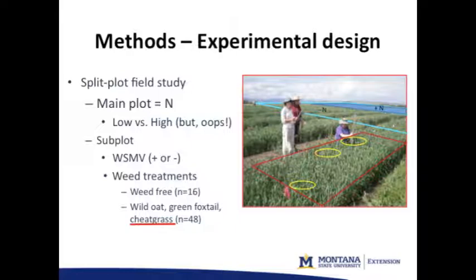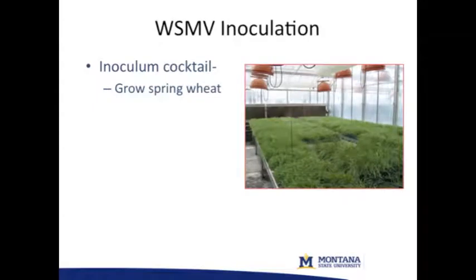So, Mary had been doing a lot of inoculation with the wheat streak mosaic virus at a greenhouse scale, a couple hundred plants. But then we realized we needed to spray or inoculate, I don't know how many, like 4 or 5 miles of wheat lines. So how do you do that?